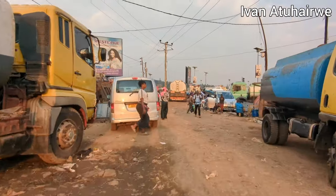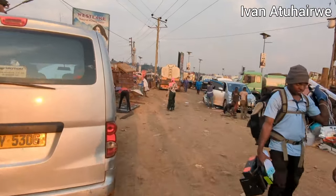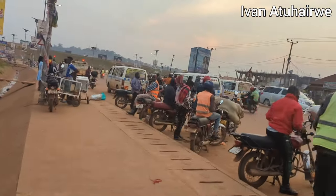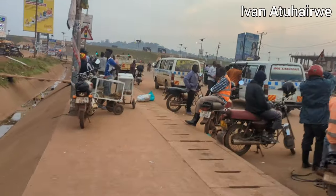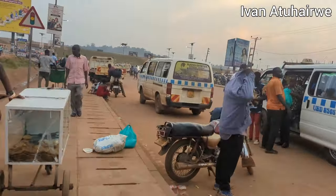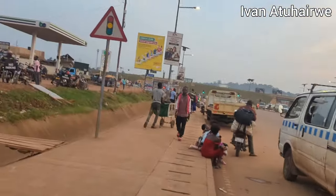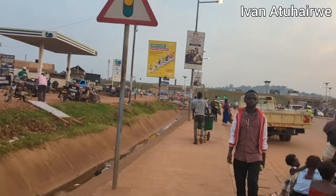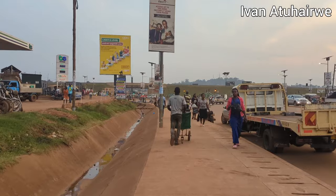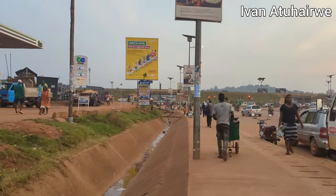Let's reach the road. Let me pause because I have enough footage. Let me pause and reach the road. So after crossing the road from the other side, from where the scrap cars are, I want to take you to the market. That is Kalere Market. Of course, I have a video going through that area, but because of the people that have never watched those videos, or because of the people that are watching this channel for the very first time, that's why I am taking you there.